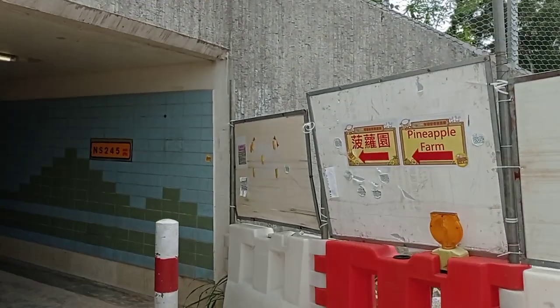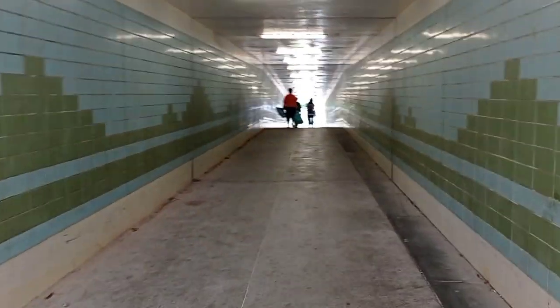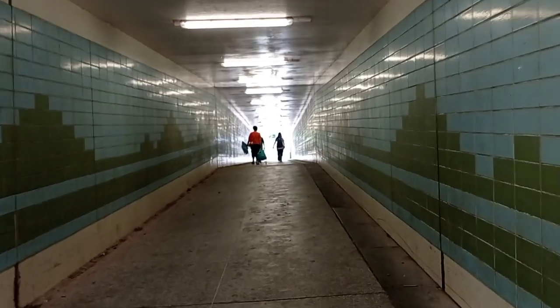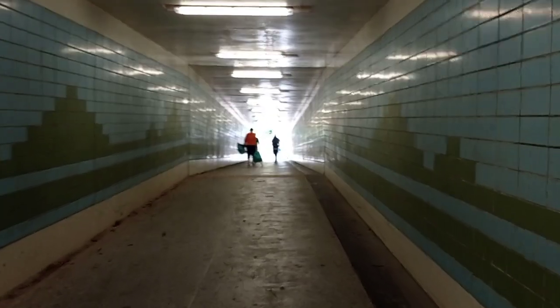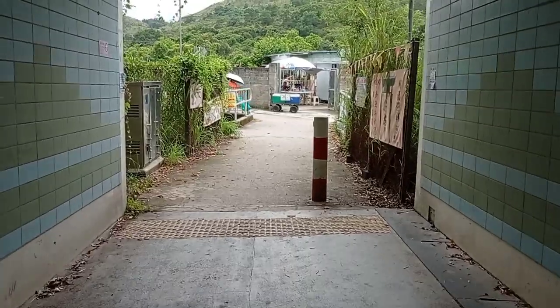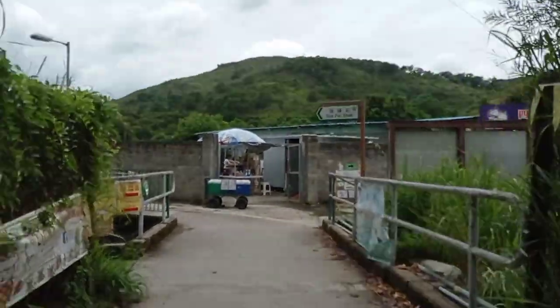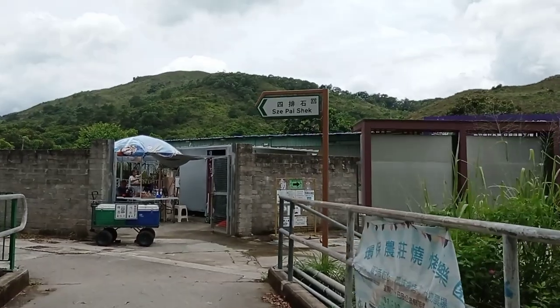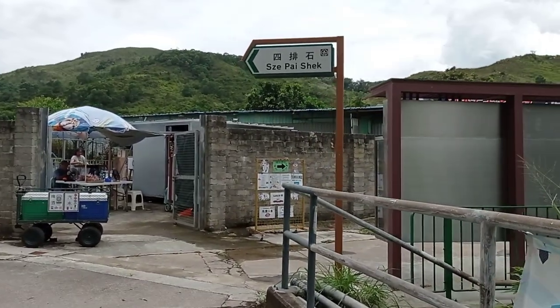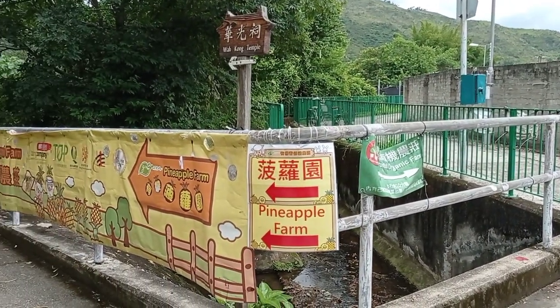There is a tunnel here. At the end of the tunnel, you will see the arrows here again. Here is Zipai Shek, towards going there. And here is the pineapple farm.